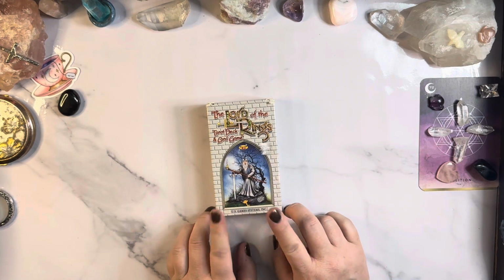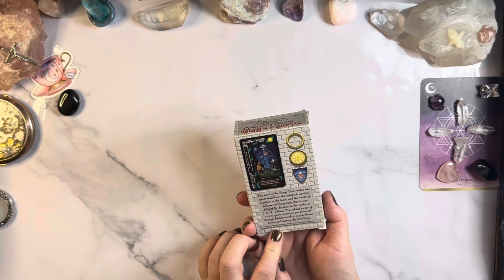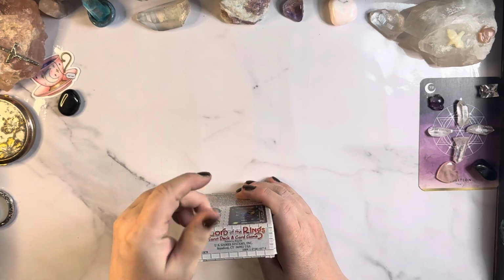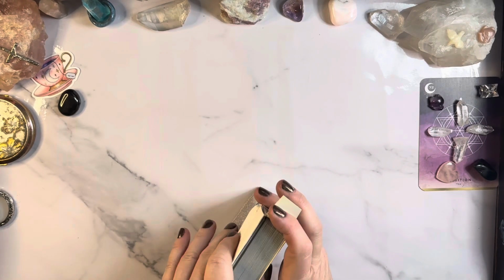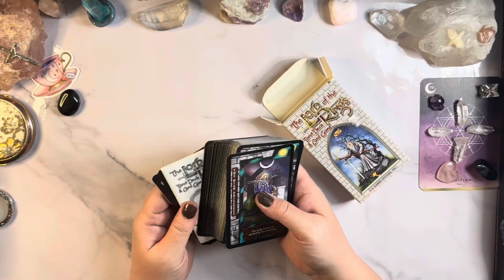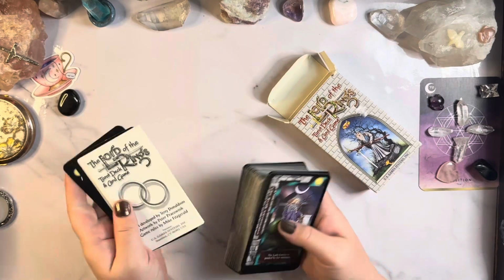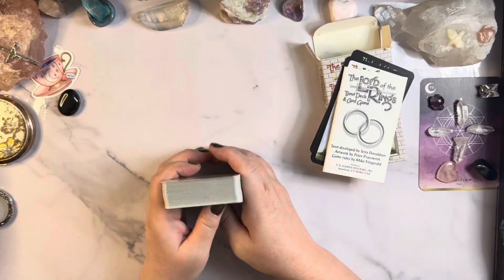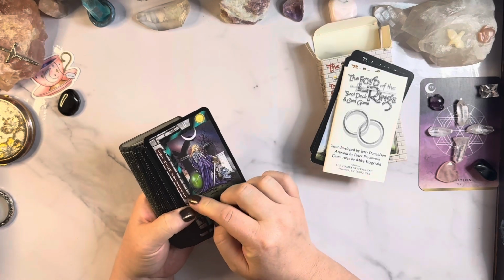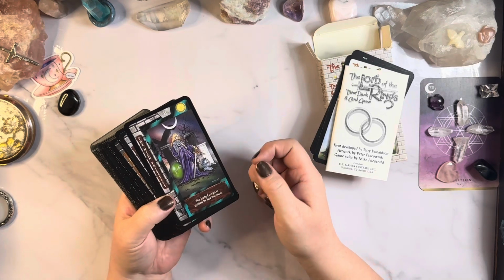All right, so this I had planned to use more. So this is another, I'm sure, US Games deck. And this actually is really cool because it's not just a tarot deck, it is also a full actual card game. So I totally love it. It's very cool. I wish, again, I feel like this could be bigger, right?